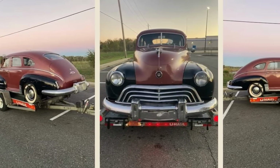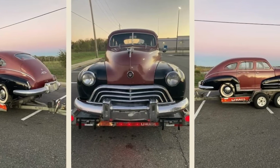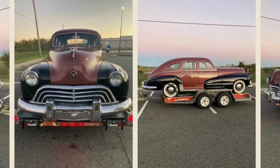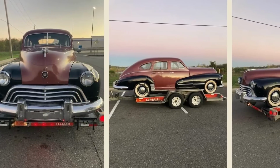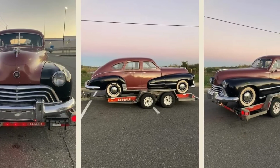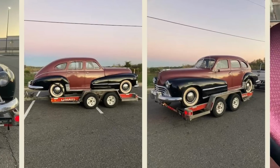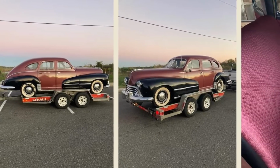With an odometer reading of just 98,000 miles, this car has been lovingly stored for 15 years, ensuring its mechanical integrity. The body is straight and rust-free, with solid floors and trunk, while the paint and interior remain in excellent condition, showcasing its original charm.